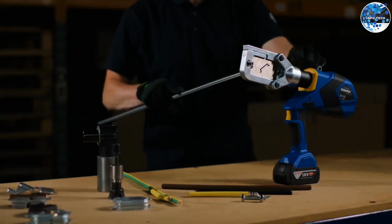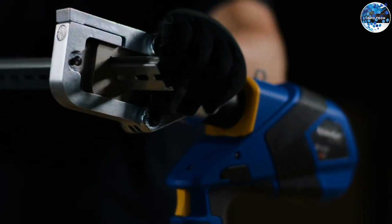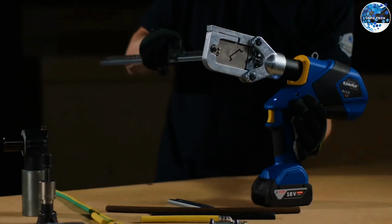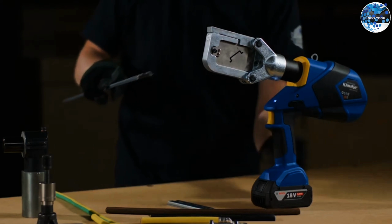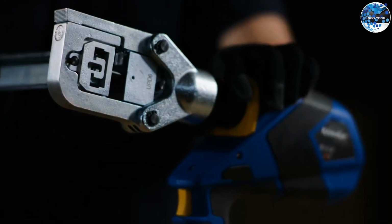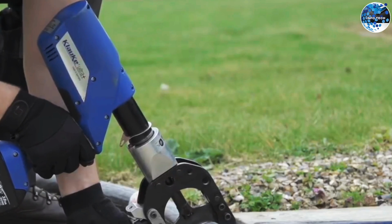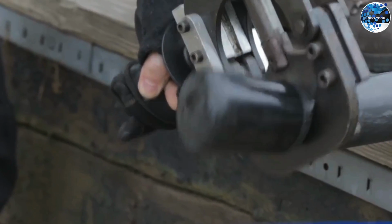Weighing only 2 kilograms, it can be operated with one hand, providing convenience and maneuverability. The tool comes with the option to choose between Bosch or Makita batteries and offers data collection and reporting capabilities. Priced at $1,702, it's a reliable and efficient tool for cable specialists.